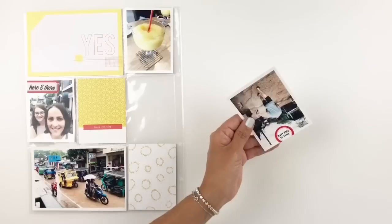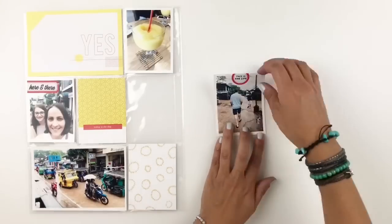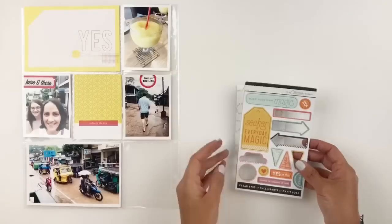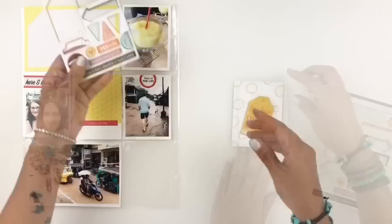and I will be grabbing one of my chipboards that came, I believe, in my documenter kit. I will add Seeker of Everyday Magic. It's a little tag. Love this tag. And it matched really well with my pictures.